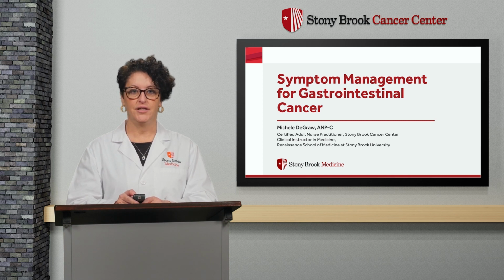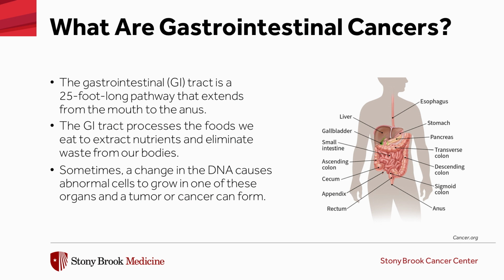I specialize in gastrointestinal cancers, and today we're going to talk about symptom management for gastrointestinal cancers and different treatments. There are a lot of different kinds of gastrointestinal cancers, but first we'll talk about the gastrointestinal anatomy. Our gastrointestinal tract starts from our mouths and travels all the way down to the anus. This is where food is digested and processed.